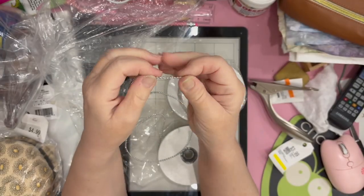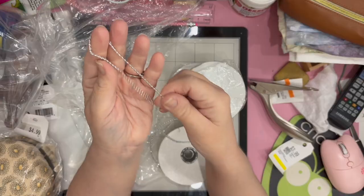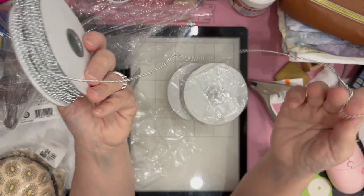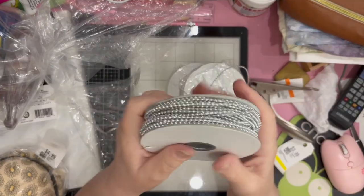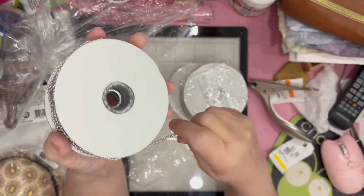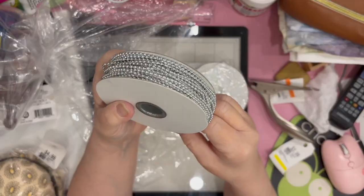This is not for pull chains. This is more like a decorative embellishment. But I have 3 rolls of this. There were 3 rolls in the bag, and they were selling it together. I couldn't pass this up. So, wow. Wow.